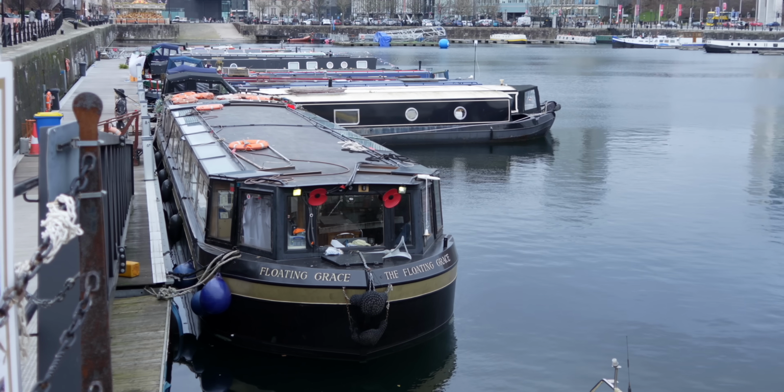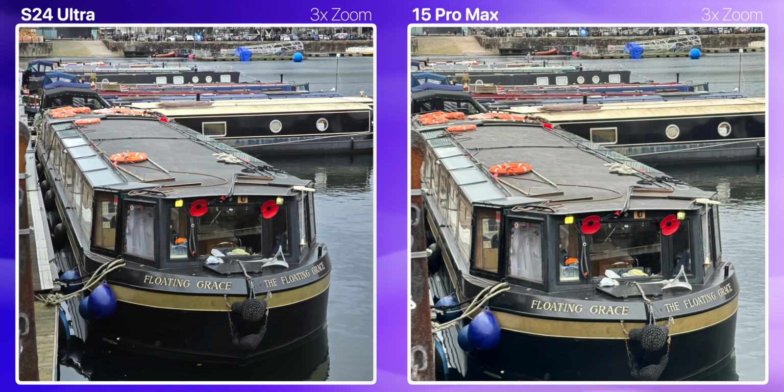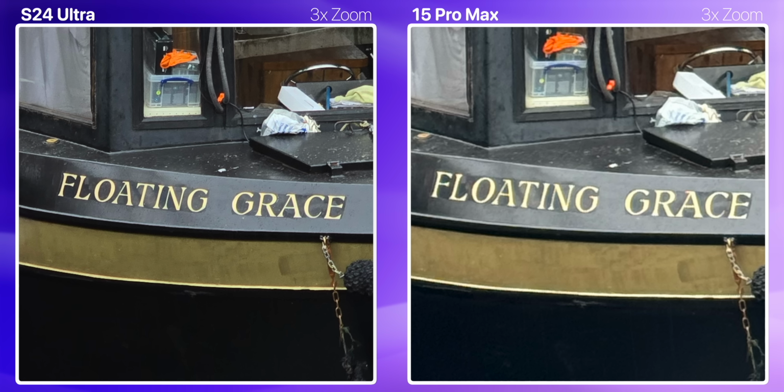So I took this photo of this boat, which was too close for 5x, but also too far away for 2x, so I had to use the 3x zoom. And just look at how much sharper Samsung's photo is, whereas Apple is simply using its 3x digital zoom here.